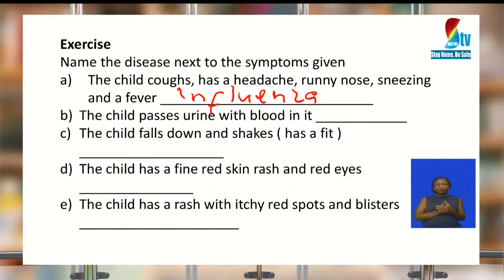The child passes urine with blood in it. Which disease is associated with these symptoms? It is bilharzia.